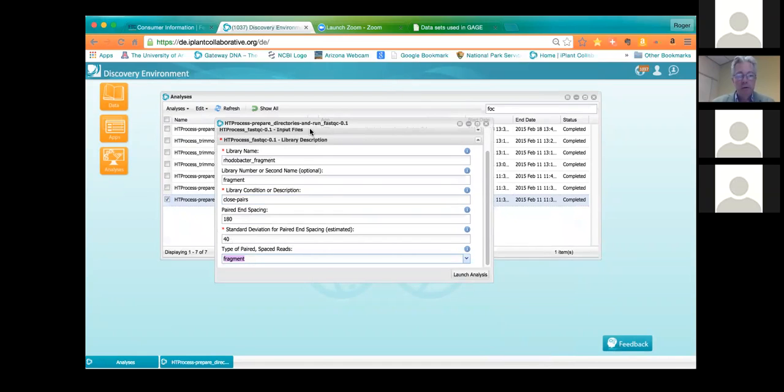And if you're doing nothing with the HTProcess pipeline for now, except running this application and the one that follows, the HTProcess Trimmomatic application, then all you have to do is enter a number here, just make something up. But for the fragment reads, the spacing is 180. And just a guess, because normally you pretty much have to guess what the standard deviation is going to be. And typically that's going to be, let's say, 20%. And so I stuck 40 in there. And then you can launch the analyses.